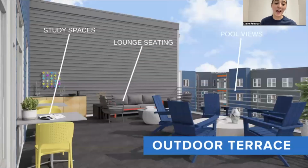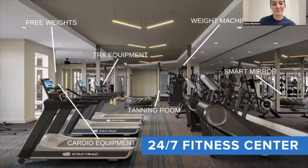This is one of the outdoor terraces that we have. We actually have 4 of these throughout the entire community. So they're great options if you want to get some fresh air, get outside. We have lounge seating in all of them. So it's kind of just a nice place to hang out with friends or by yourself. Or there's also tables and chairs in all of them. So you can use it as a study space if you want to on a nice day as well.